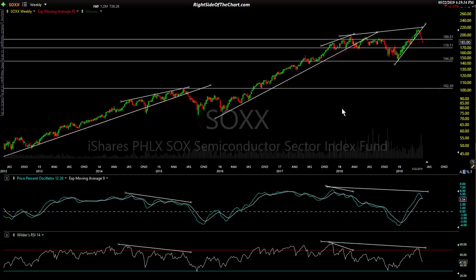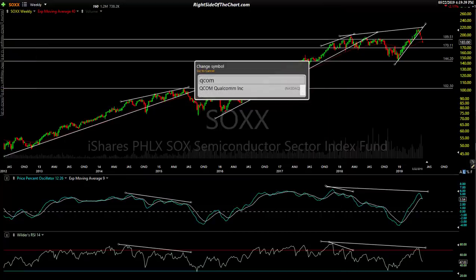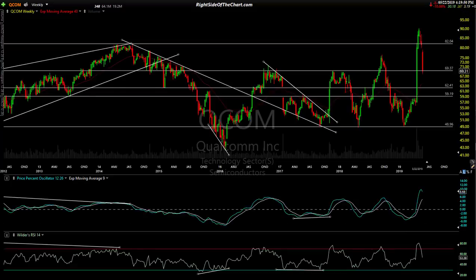But today the big news was Qualcomm, QCOM. I'm on a weekly chart there, by the way, and this is a weekly chart as well on Qualcomm. And Qualcomm smacked down hard. The funny thing is, yes, it's news induced, but it simply triggers.